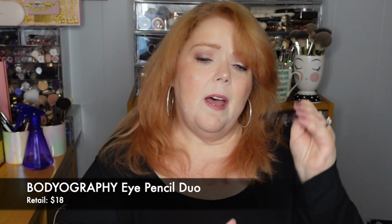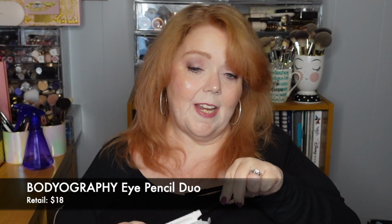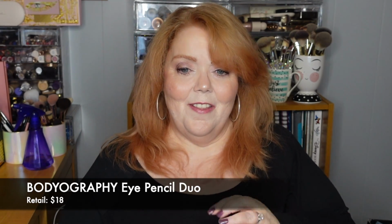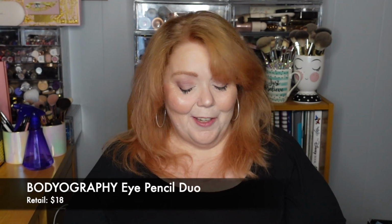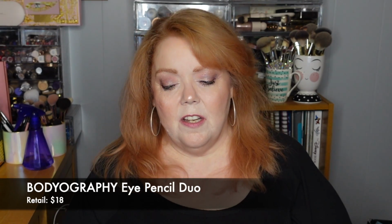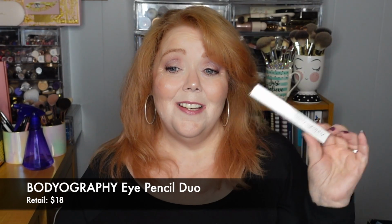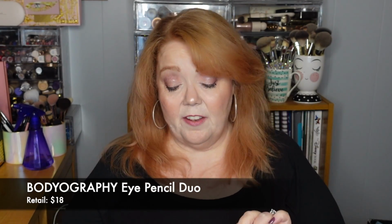Okay. Per Boxy, the retail on the duo is $18. These are not sold as a duo, so if I'm going to calculate the way I calculate my prices using the price at which I could purchase these outside of a subscription box, 2 individual pencils at $14 each would actually be $28 for the duo.